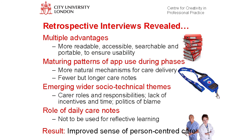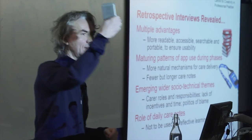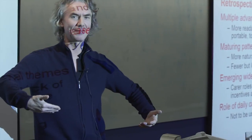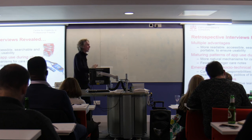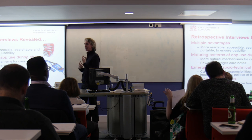One thing they found actually was that the technologies enabled them to deliver care much more naturally, because they're simply using this rather than turning up to the resident with a large number of ring binder files. You kind of laugh, but this is actually what happens if you need to go back through someone's care notes. So there's a much more natural way of delivering care.